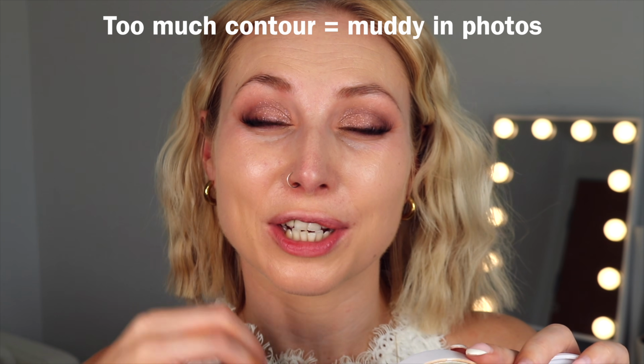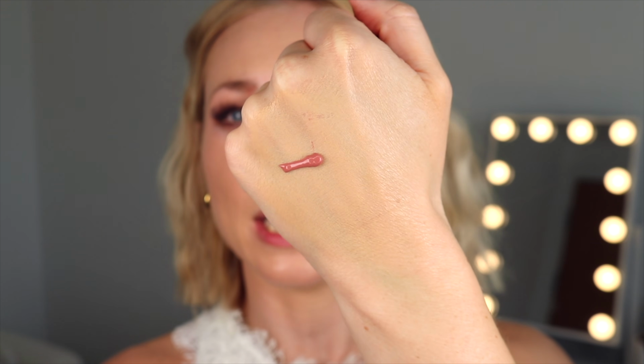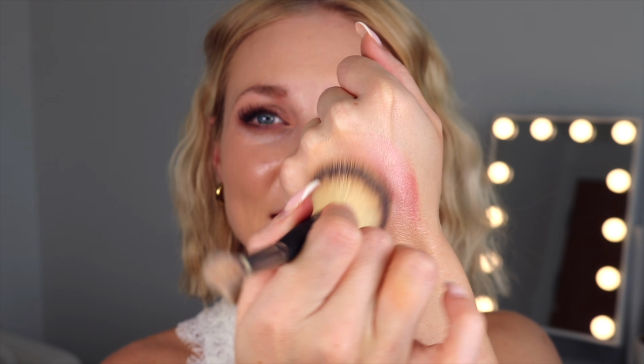Sometimes contour can look a little bit muddy in photographs. Adding that onto the perimeters of my face. This is Delilah blush in Peony. I'm gonna prime that brush so that there's a nice even layer. I'm gonna go to the highest points of our cheekbones.